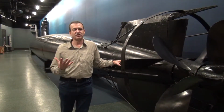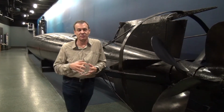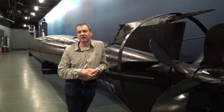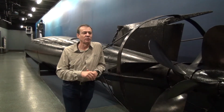So the whole point of a submarine is to stay submerged and stay out of sight until something explodes, right? You stay submerged, you stay hidden, stealthy, conduct your attack, and the first time the enemy knows that you're there is when something blows up. That's the point of a submarine.